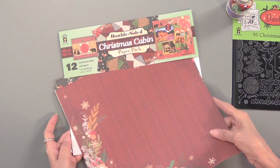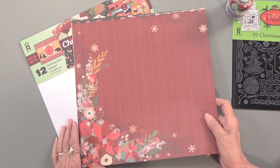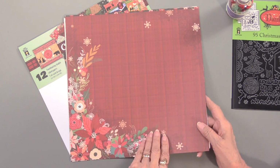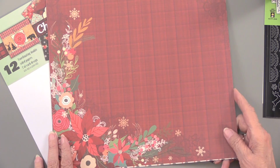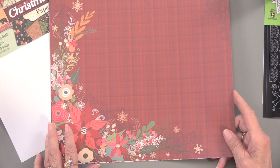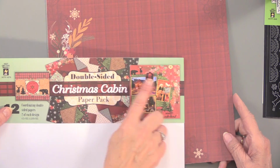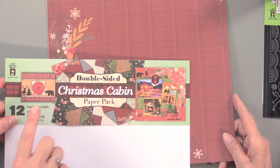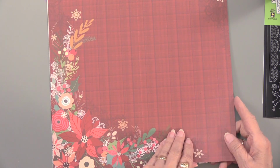Now, as always, you're going to get 12 papers. They're double-sided. They are paper, but they're an 80-pound paper, which means they're nice and substantial. And with Christmas Cabin, you're going to see plaids, and these very cheerful flowers. Right. And on the packaging, as always, we're going to give you ideas. You have a page, you have a card, and even on the back, even more ideas. Right. And let's go through our papers very quickly.